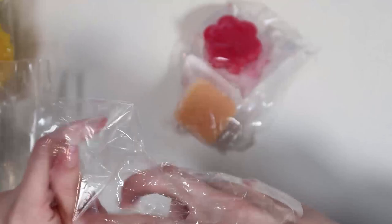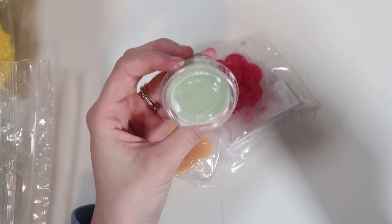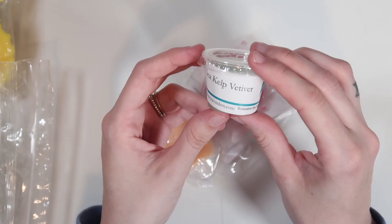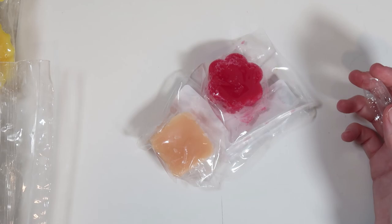So this is a scoopable wax melt sample, which honestly, I don't really like scoopable wax melts, but will I give this a try? I might not scoop it. If it just pops out, I'm gonna try and just pop it out. But this is in Sea Kelp Vetiver. Is that right? Vetiver? I hope so. It's a really pretty mint green. Definitely smells like summer. Kind of smells cucumbery. This would be a great bathroom scent, so I will definitely save that for the bathroom.